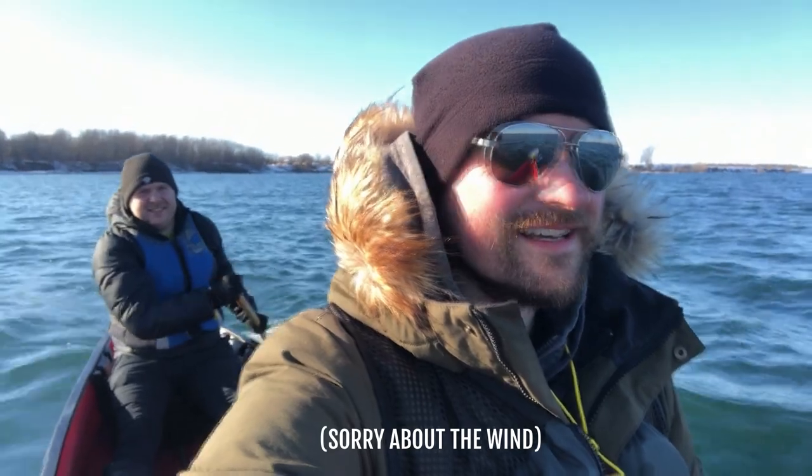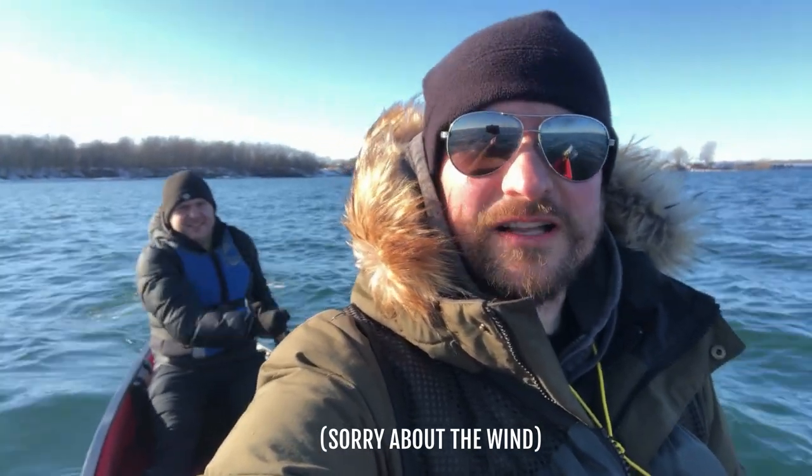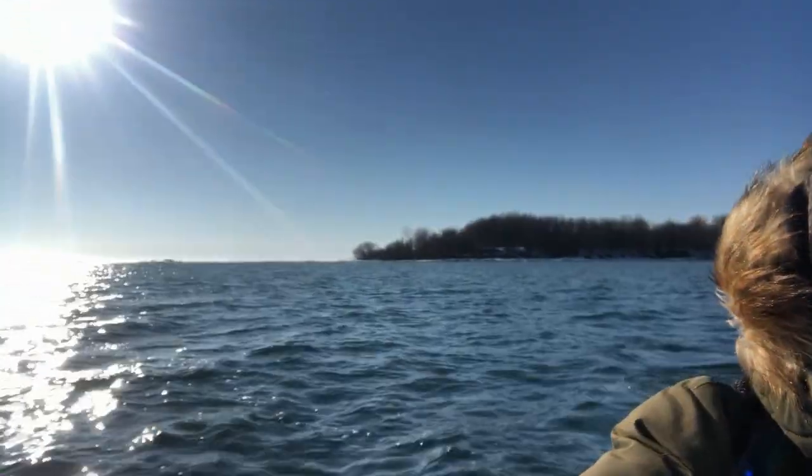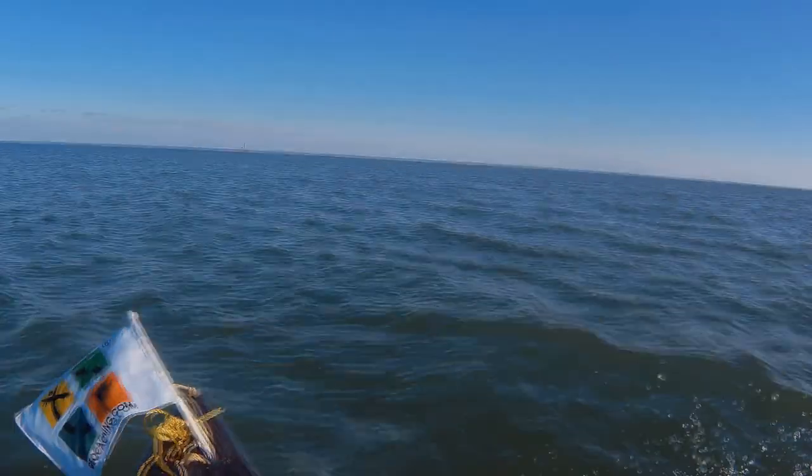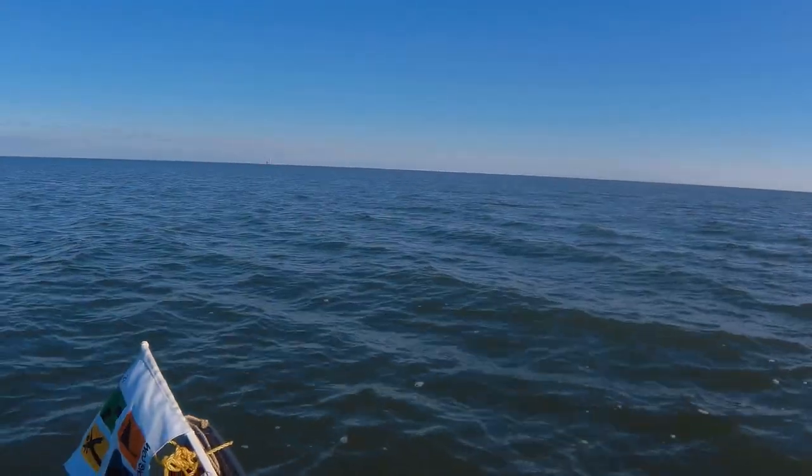All right, we are on the water and we are heading to GC, and it is beautiful. Like, absolutely gorgeous. The water is mostly smooth, but it's paddleable. And Dave back there is doing all the work right now. Well, you can see the ice shelves over there.